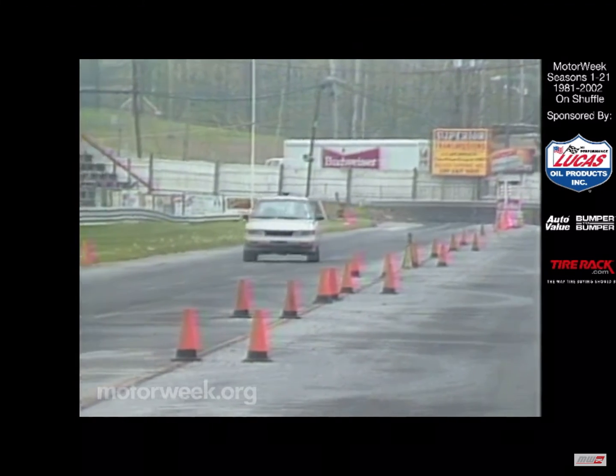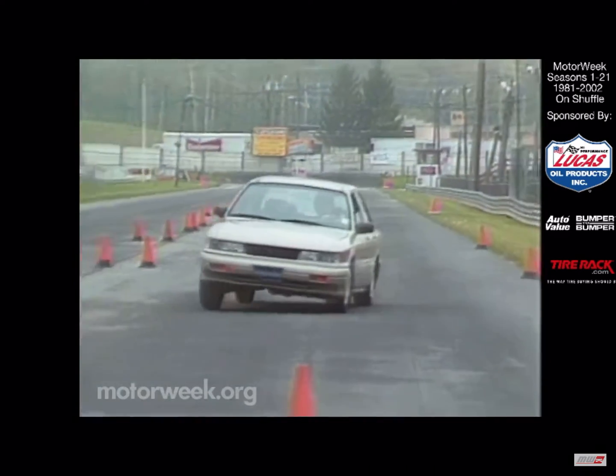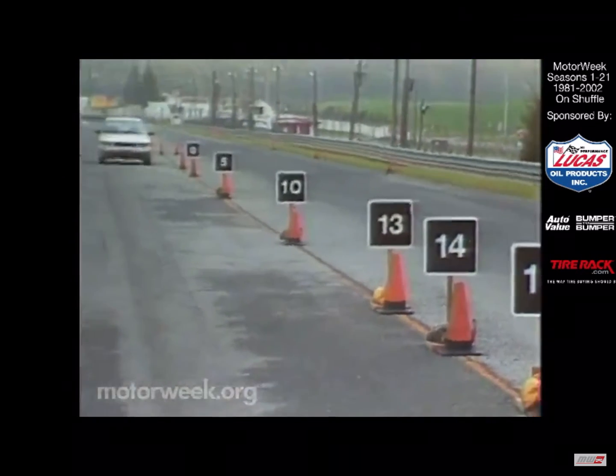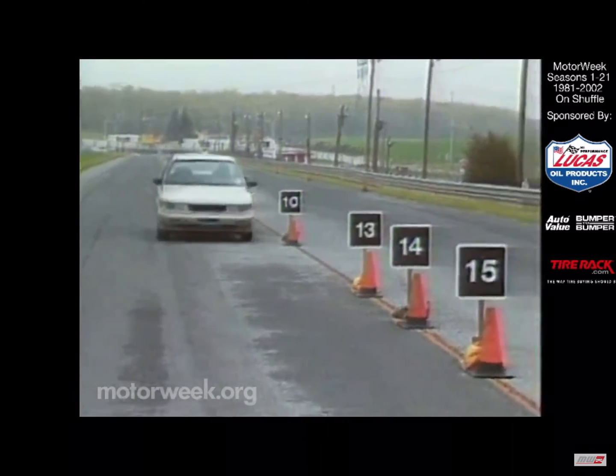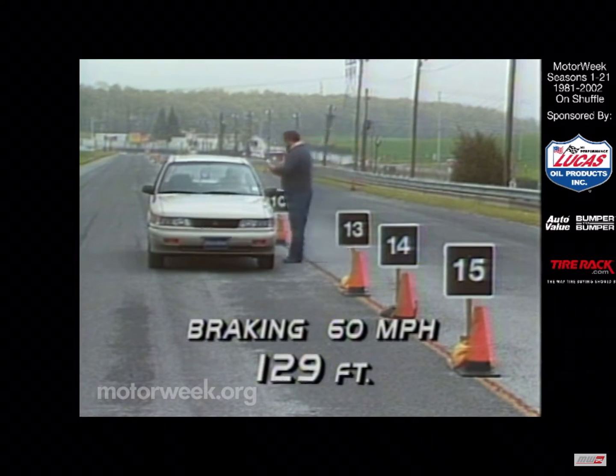Emergency maneuvers are quite uneventful, with an increase in front-end plow being the only discernible change in the car's controlled character. Braking is accomplished by a 4-wheel disc with an optional anti-lock system. This brings the Galant down from 60 miles per hour in an average of 129 feet.